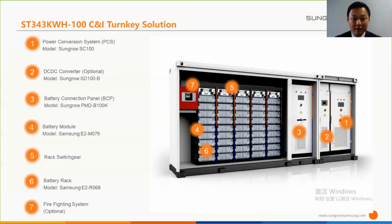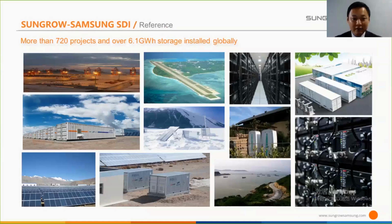Next one is Japan. The FIT project is 21 megawatt-hours. This project is very special. It does not use a battery inverter. It uses a PV inverter, a single-direction inverter, just to sell electricity to the grid. The power of the collection point is fixed, so the owner wanted to sell more electricity. They put more solar panels on site and added a storage system to extend the electricity selling time to 24 hours.